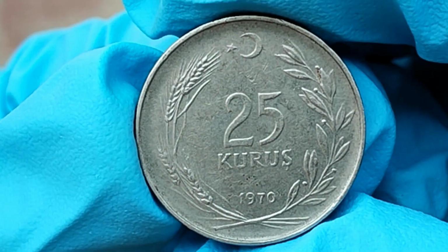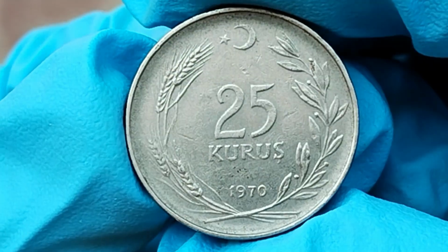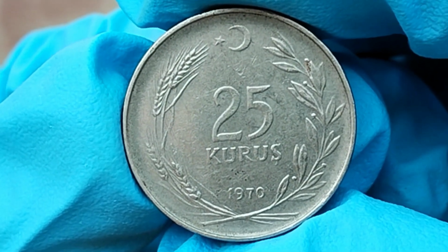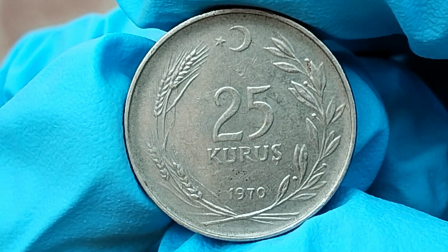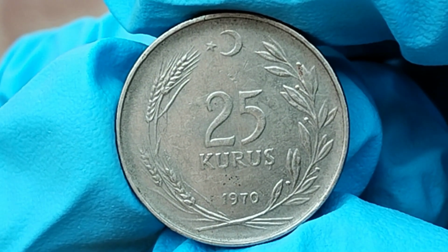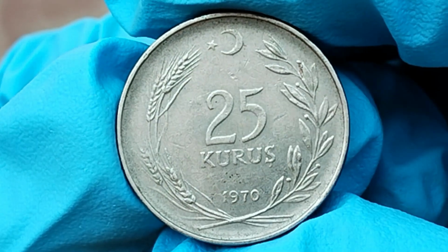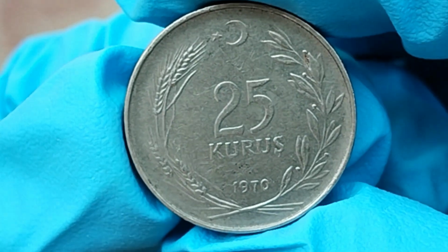The layout is clean and classic, which adds to the appeal for collectors who appreciate the minimalist but meaningful designs of historical currency. When we talk about a coin in very good condition, we mean that the coin shows minimal wear, the design elements are clear, and the coin has retained much of its original detail. For a 1970 coin, being in very good condition after more than 50 years is quite remarkable, which is why collectors are willing to pay a premium for it.